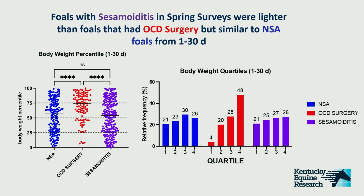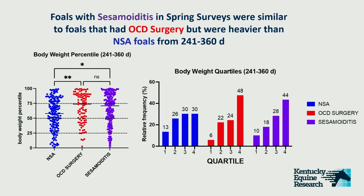And if you look at the NSA and sesamoiditis, you can't tell those two groups apart. But if you look at the OCD, there's that 48% in the fourth quartile. Look, though, this is 1 to 30 days. I'm going to show you now how these exact same foals looked as yearlings. So watch the change in the graph. This is what happened in terms of the size of these foals. If you look at the NSA, they didn't really change that much. The OCD, they didn't really change that much. But look at sesamoiditis. They now look like the ones that had OCD.